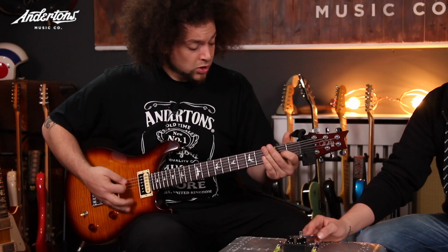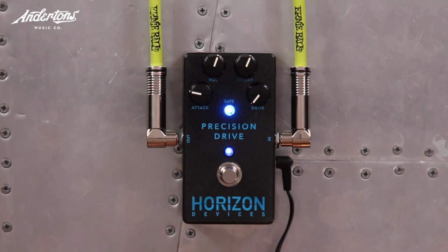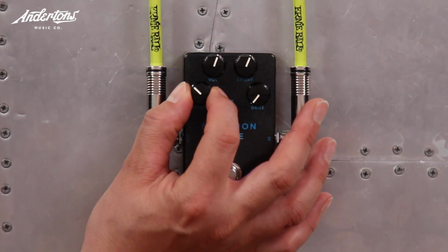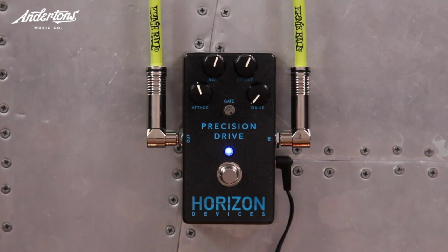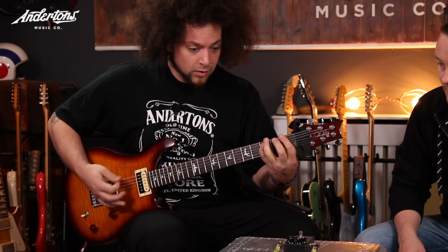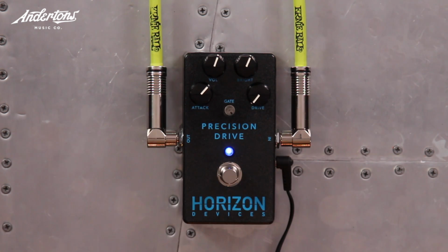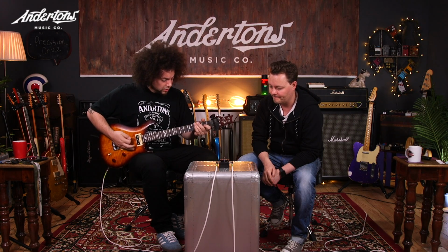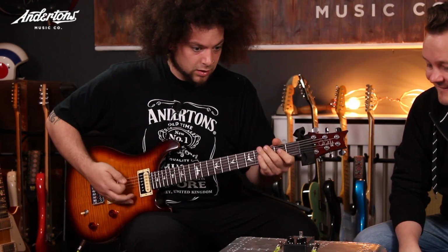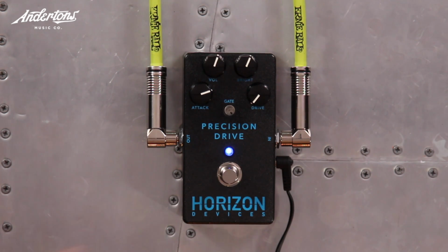And then just for reference. Just for reference. And then the next step up. Can hear that gate kicking in. Yep. And all the way, this is the tightest, most controlled low end possible. See, now you can hear it.